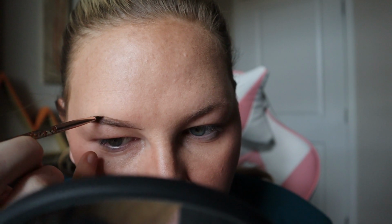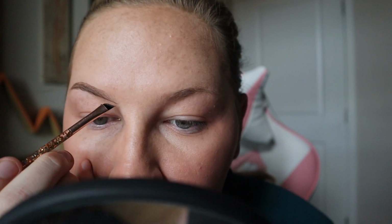And then once I feel good with that line on the bottom, I just take it up top a little bit thicker than my brows because I am unfortunately a victim of over plucking, but we're not going to talk about it. And then at the top line, I just connect with the very end of my brows and then just slowly fill it in on the way.